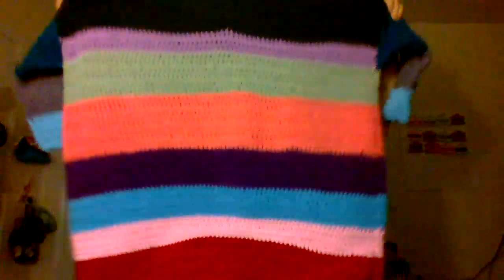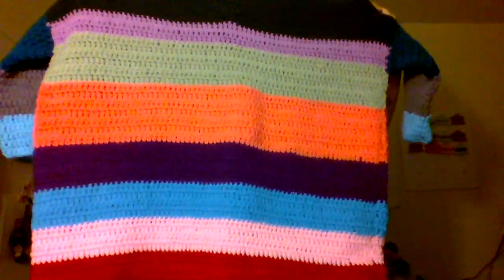I also finished 2 Every Girl sweaters for myself. So there's this one here. And I'm not trying these on because I am, like, roasting. So, and I guess I can try this one on. They're basically both the same. But I'll try them on for you.